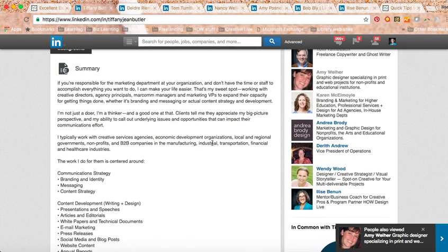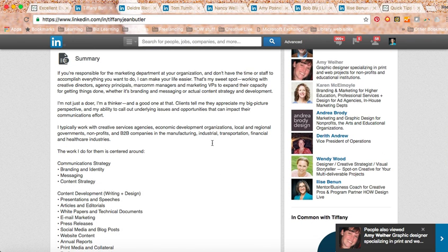Now in her summary, you can see it's relatively long. So she's giving people a lot of information, and you might say, oh, it's too much. They don't want to read that much. But there are moments in a person's search when they do want to read as much as you will give them. So this, I think, is one of those moments. So in Tiffany's summary, she is speaking directly to both of her ideal prospects, and she's identifying the pain they may be feeling, which she can relieve.